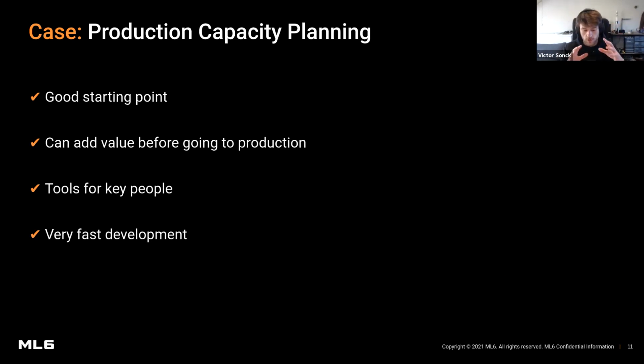So what are some thoughts with this, right? This can actually be a very good starting point, because as far as a product goes, or as far as a use case goes, it can already add value before actually going into production. The idea is that you could give this as a tool to just key people, like for example, the planner people that might be doing this right now with either specialized software or Excel even. This is something we've seen before. So if you just give these people this tool, they already can expect value from it, right? You just need the actual planning, the optimal planning, or like the suboptimal planning as best that you can get it, and you have value.